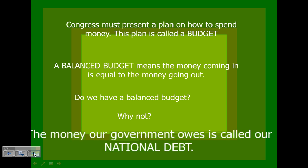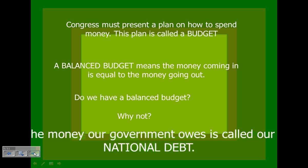And last, the money our government owes is called our national debt. National debt, that's a rather big word. You'll probably see it on the quiz tomorrow. National debt is what our government owes. We're deep. Most of you are aware, but I'll ask anyways, what country do we owe most of our money to? If you guessed China, you are all right.